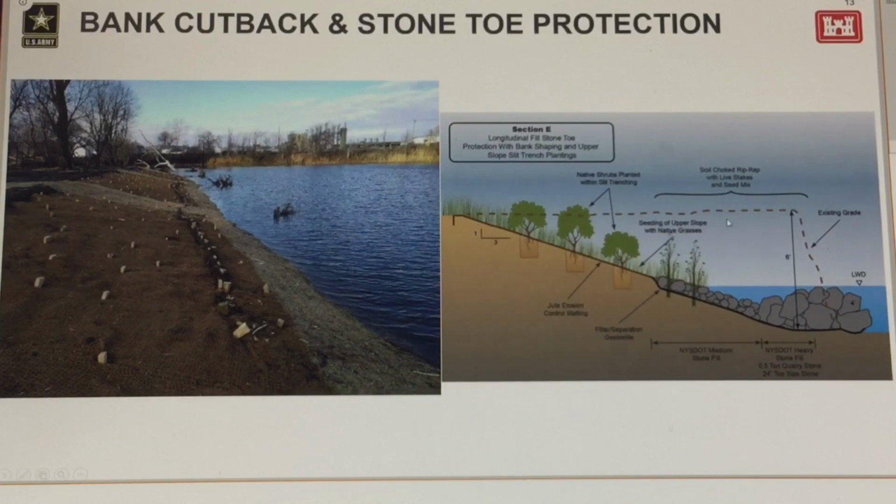On the picture on the right, I'll point out too, you can see a representation of existing grade. So basically, the existing grade continued out and then was a sheer drop right down to the water line here. So we excavated that out, put in some stone along the toe, and then on all of the upper areas, all the areas you see this brown coir mat, there was no stone used. Okay, so we only used the stone at the toe and in the bottom portion of the slope where you see this hay mat over. Everything else was just soil.